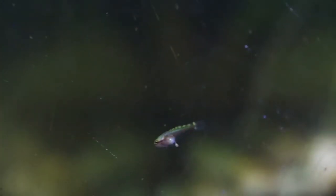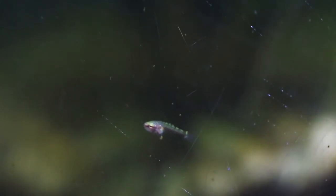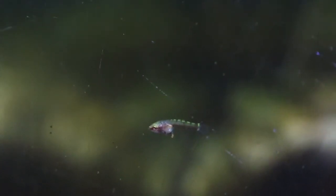So yeah, very interesting little fish, from Asia. They're a nice little fish for the nano aquarium, because they are only a small fish, a few centimeters long when they're fully grown. So, but yeah, that's my baby gouramis.